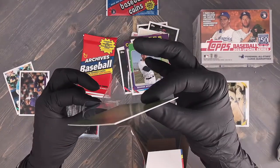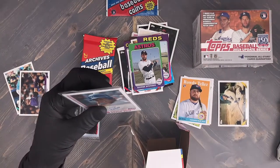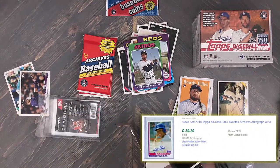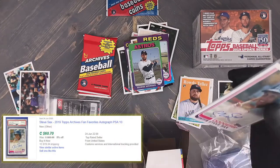I'm going to look up what the value of this card is, and hopefully it'll pop up on the screen right here. Let's get a top loader ready for this one.